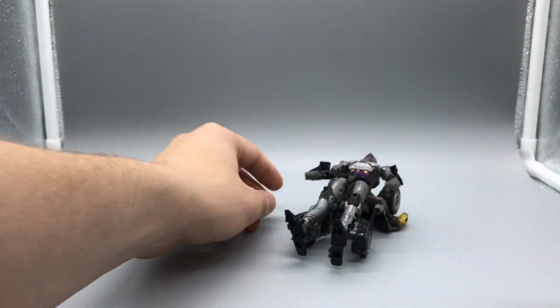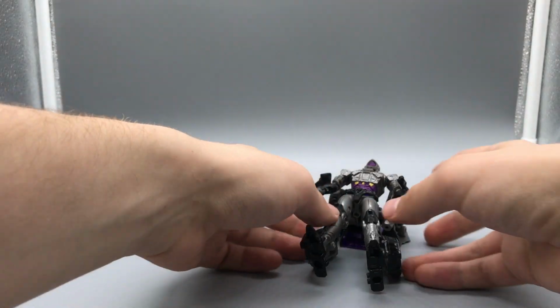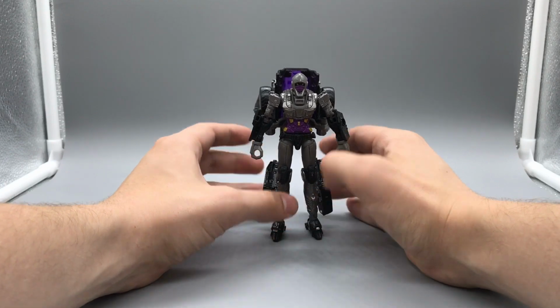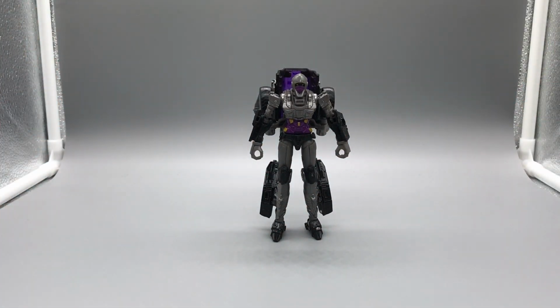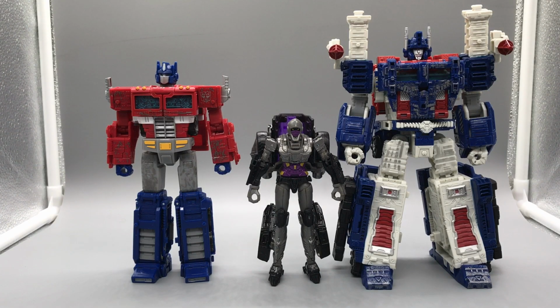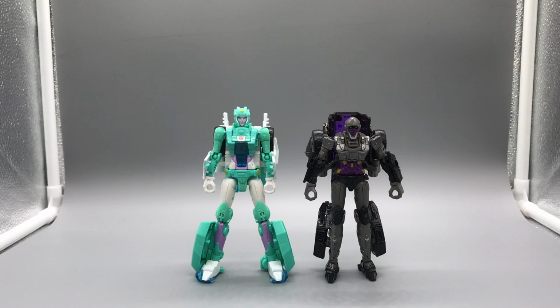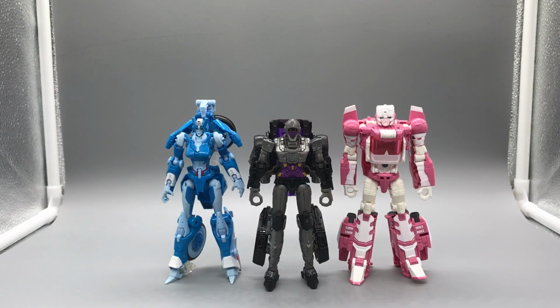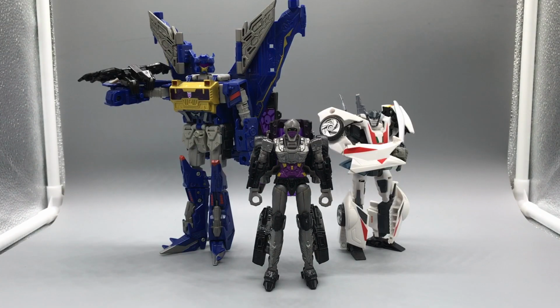But I will de-weaponize her right now, and then we'll take a look at some robot mode size comparisons. Robot mode size comparison time. Here she is next to Legends class Tailgate and Deluxe class Sideswipe, Voyager class Optimus Prime, and Leader class Ultra Magnus. Deluxe class Moonracer, so you can also see that there's quite a difference in height between the 2 molds. And the comparison between their backpacks, again, I think Nightbird's is a bit cleaner. Here she is with her sisters from other molds, Thrilling 30 Chromia and Titan's Return RC. And of course, with the channel's mascots, Soundwave and Wheeljack.